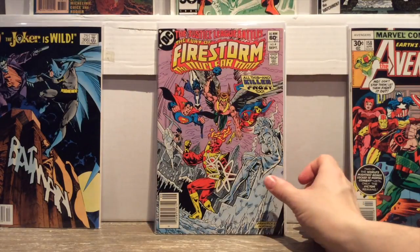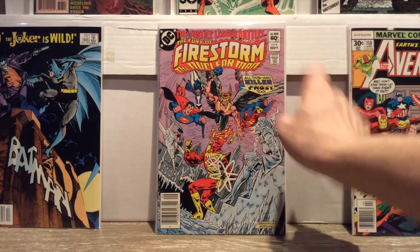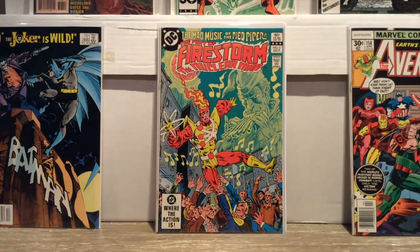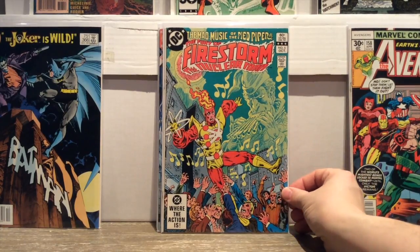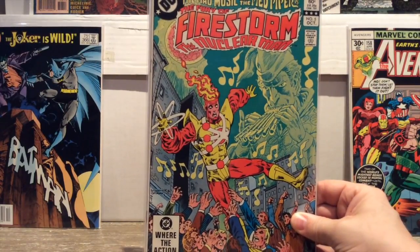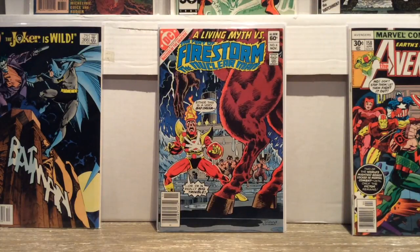Also got #4. This one's got a little bit of writing up here, so that's no good. But again, it's only $1. This one's got the Justice League in it, though, and Killer Frost again. These are beautiful covers. What else we got here? #5 with the Pied Piper, little Flash Rogue in there. That's always nice. It's a really cool cover as well. I think Jerry Conway wrote a lot of these, especially these early ones.